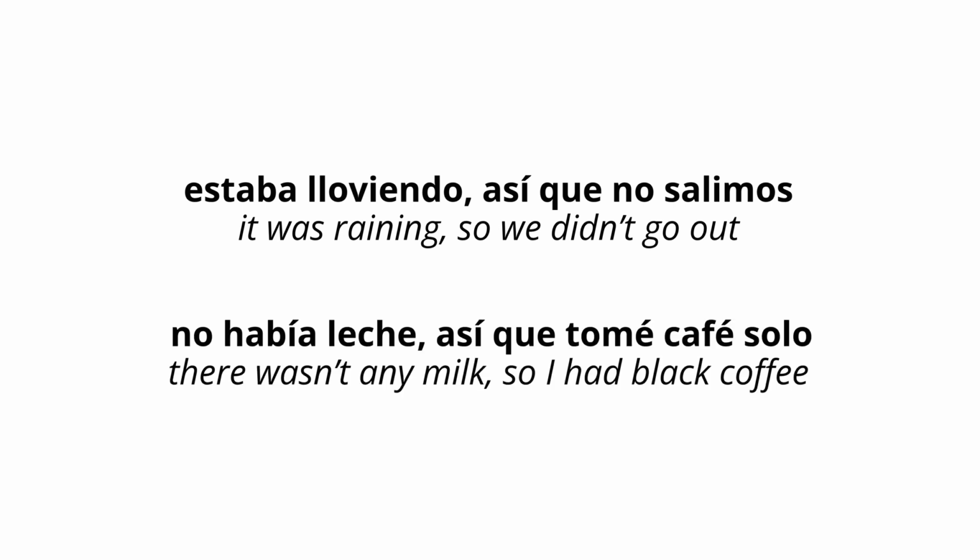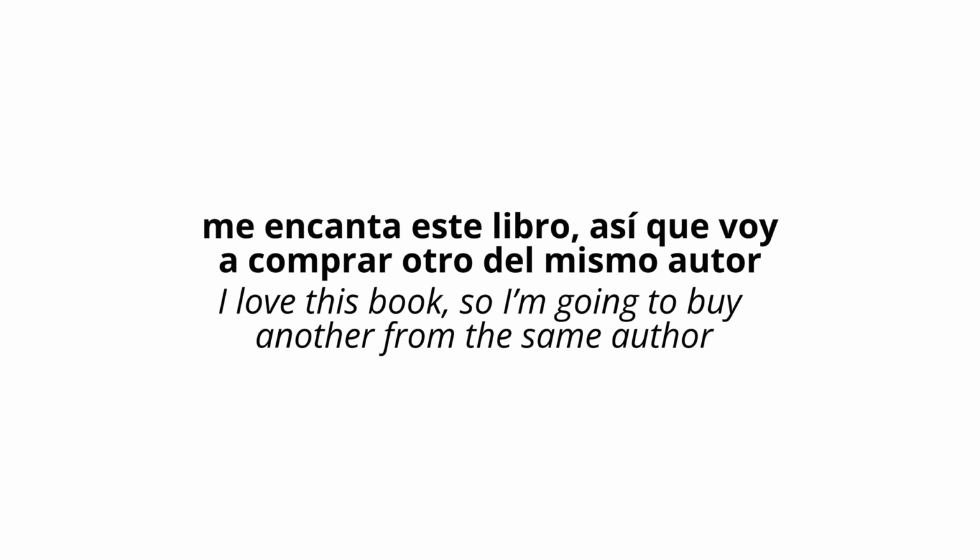No había leche, así que tomé café solo. There wasn't any milk, so I had black coffee. Me encanta este libro, así que voy a comprar otro del mismo autor. I love this book, so I'm going to buy another from the same author.